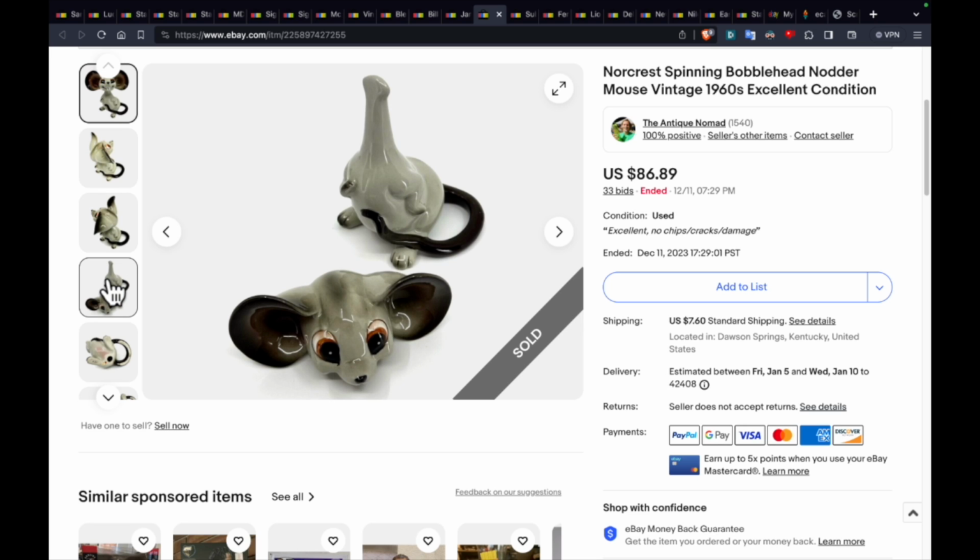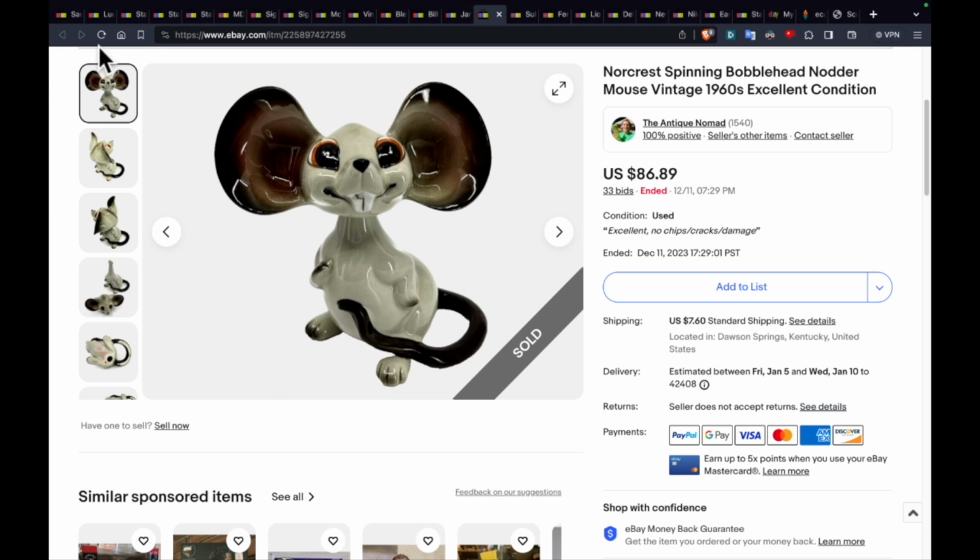We know Portland's having some problems these days, but Portland really has improved a ton over the years since I first went there. This was in great shape. These break a lot because you see that that spinner head is just sitting on ceramic, so it's easy to chip. This one was in perfect condition, and I think that's why it got 33 bids and ended up at $86.89. It's so funny to me, these fractions that people did.